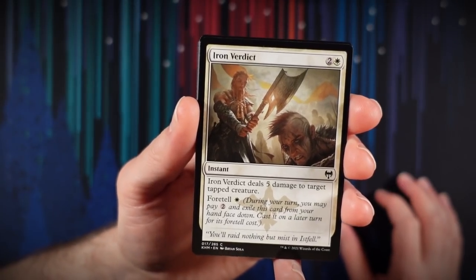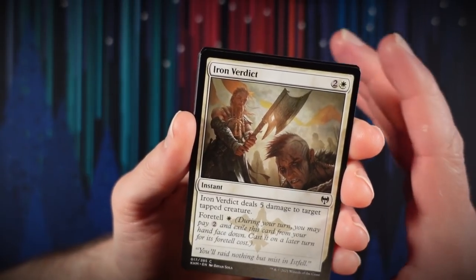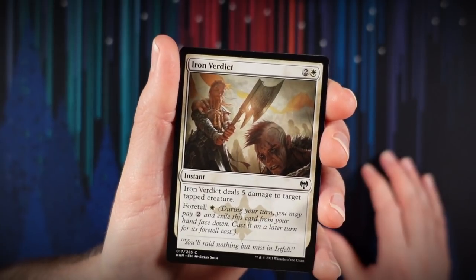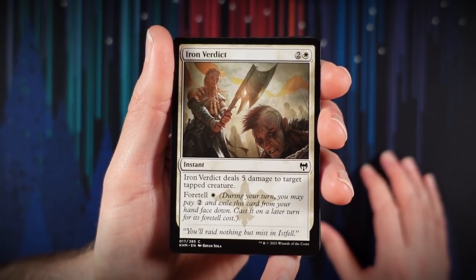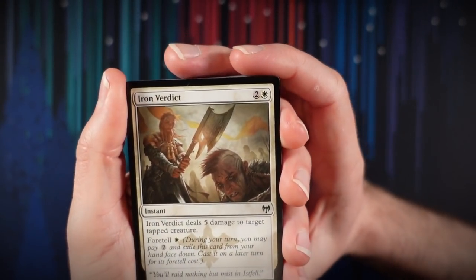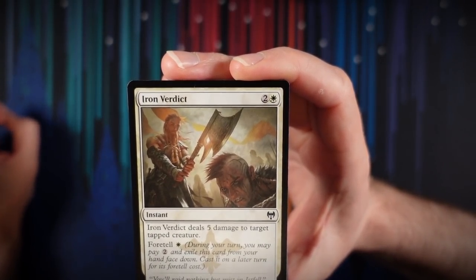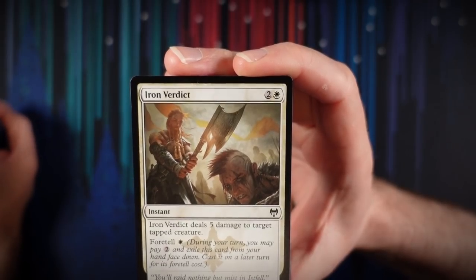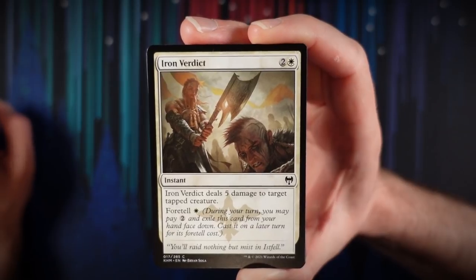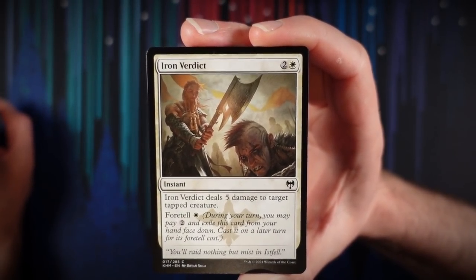Iron Verdict. Oh, this guy's about to have a bad day. This is giving me Skyrim opening vibes. Like, my ancestors are smiling on me in burial. A 3-mana white instant. Iron Verdict deals 5 damage to target tapped creature. And it's got a foretell cost of 1 white mana. You'll raid nothing but mist in Istvel.